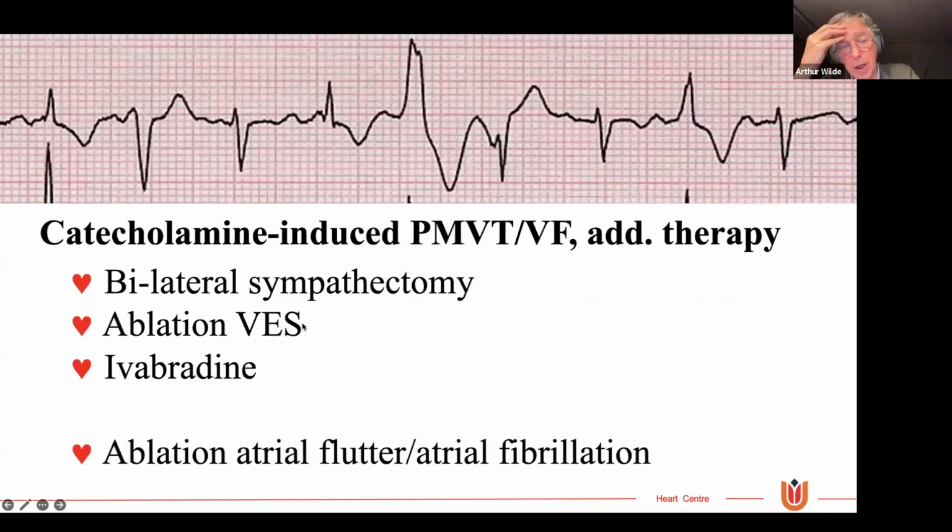Then additional therapy could be considered: bilateral sympathectomy. I think the advantage of ablating the right, interrupting the right stellate, is that you reduce sinus rate, and you also reduce sinus rate a little bit with exercise. If you're dealing with ventricular arrhythmias, there are some case reports. I will show you one where ventricular extrasystoles are ablated.